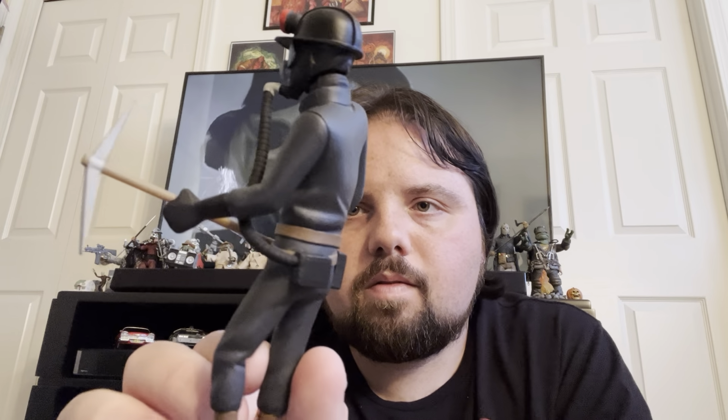This pickaxe does come off. You can take it out of his hands. It's nice. And he comes with a little stand too, which you do want. He does stand a lot better with it. So there's a little stand there, and the pickaxe. I really like this figure. Nice and simple, but it looks cool. It really looks sweet. I like the mask. I just like the look in general. Yep. Pretty cool.